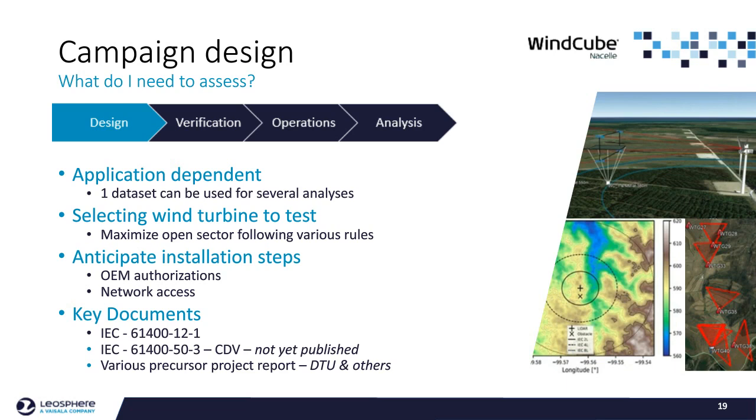During the design phase, you actually have another mission, which is to plan your installation ahead in order to minimize the length of time that you will be stopping the wind turbine. So you want to have all the authorization from the OEM regarding the actual installation of your sensor. And it's also important to plan ahead for the remote access to your LiDAR. So you could be using a 4G modem, or you could also connect your LiDAR directly to the local network of the wind farm. But in this case, you should make sure that you're taking this into consideration well before the installation date, because these IT things often take time to organize. It's important also to say that a good connection to the internet is important for time synchronization between your sensors and the wind turbine.